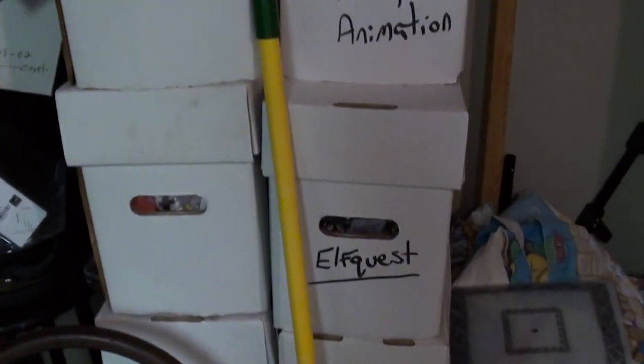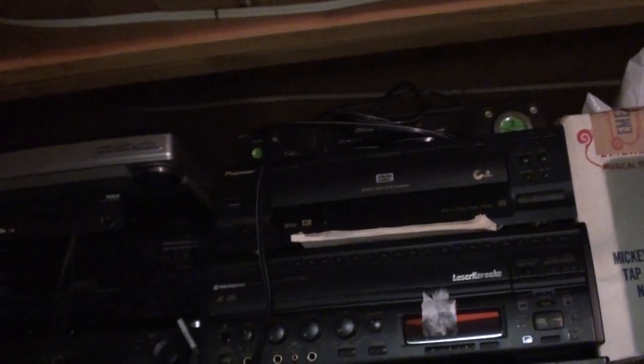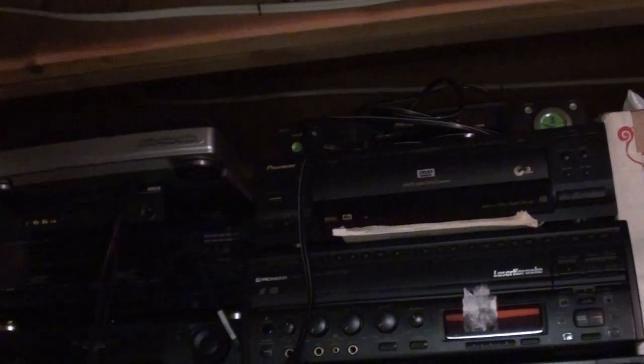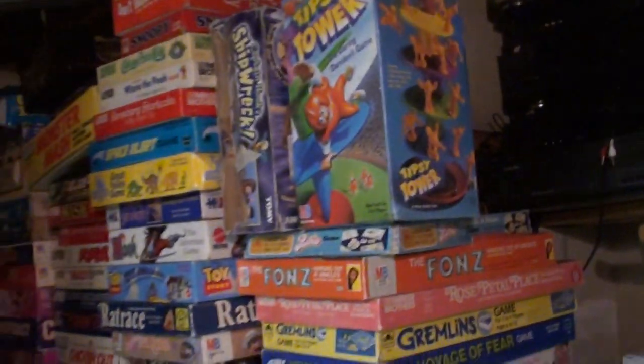And if we go into the laundry room, you can see I've got some long boxes of comics in here, film and TV animation, my ElfQuest stuff. There's some old Nintendo Powers and stuff up here. But this is where all the board games live. Oh, yeah, there's three Laserdisc systems up there, two VHSs, a tape deck, a record player, a DVD player. So I've got some old tech sitting around, but this is where all the board games live.